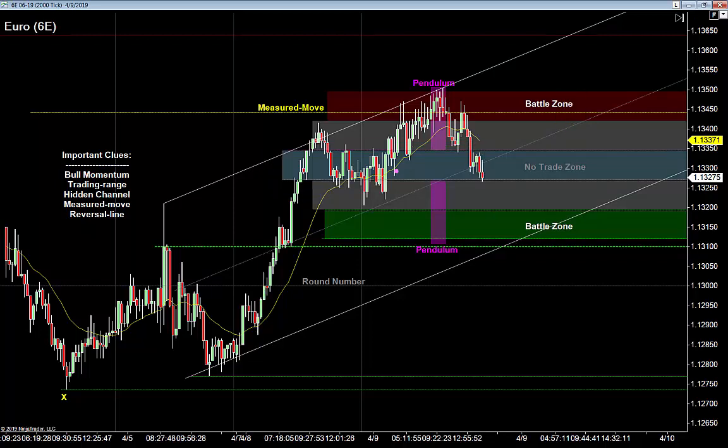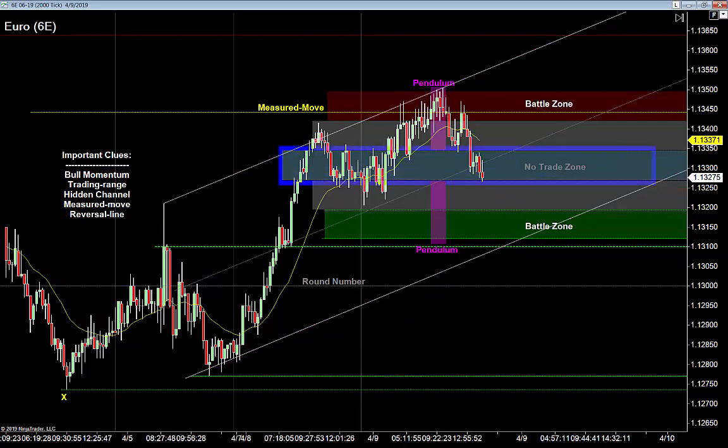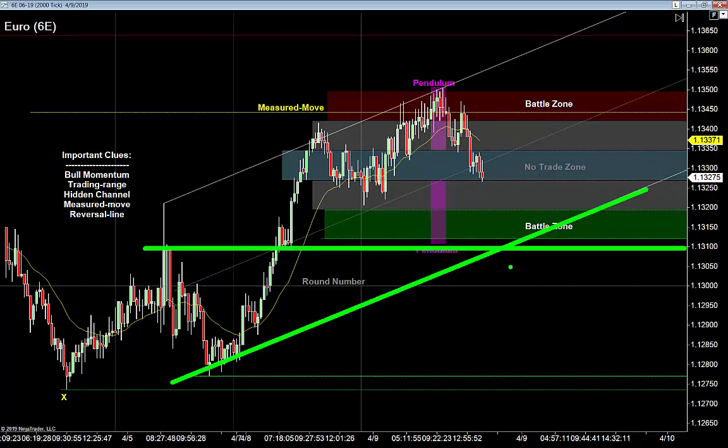And look closely here. I'm lining up these highs. I'm bringing it down to that low. And oh, baby, that looks like a great level of support. But look closer here, because I got another key component on this. Take that trading range, bring it up, bring it down. Pendulum swing. Now look where that pendulum swing is. It's right on top of that reversal line from last night. Oh, yes, that looks great as a key level of support.